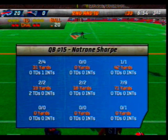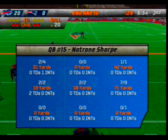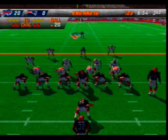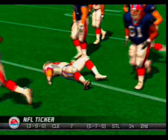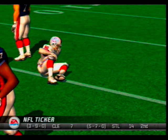Second and 10. Ball on the 20-yard line. New England using three linebackers. With the throw, the defender's got it. Costly interception to start the second half. I'll tell you, these guys on defense have come out of the locker room fired up.